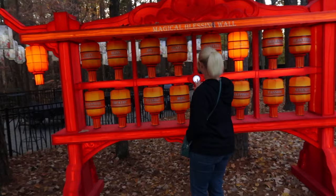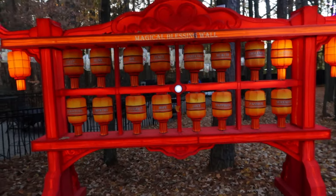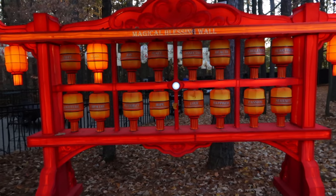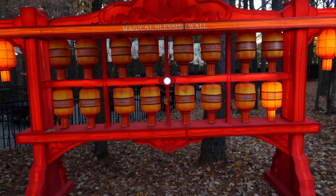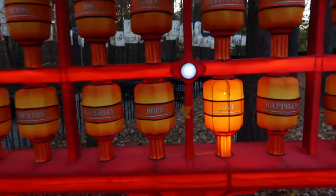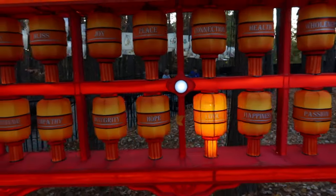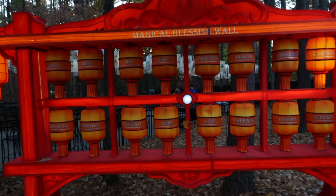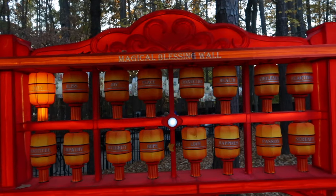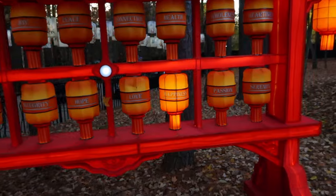My wife's actually gonna push it, and let's see what it gives her. See what her blessing is gonna be. Love. That's so awesome. My turn. Rolling the dice for the Yeti. Happiness. That's great, because I love being happy.